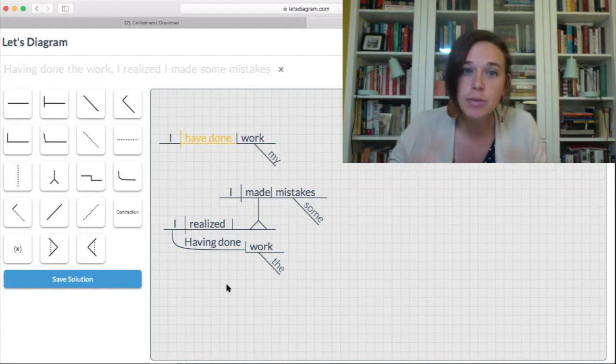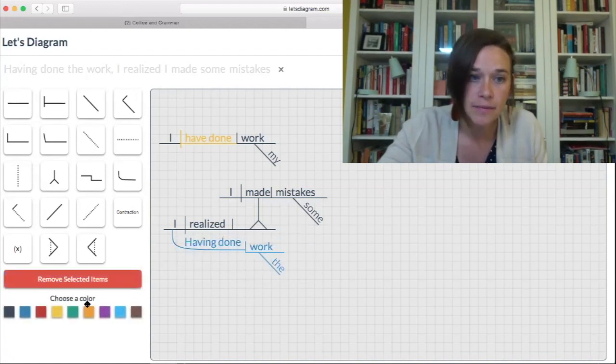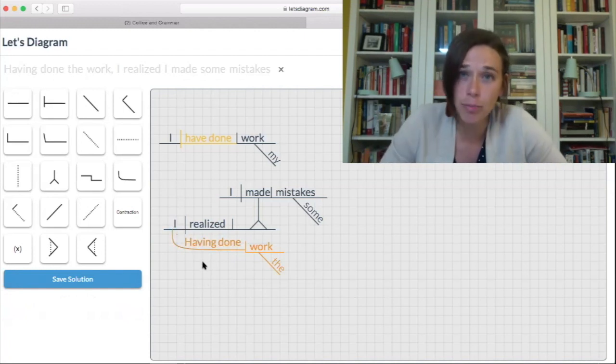So in this case, we have this participial phrase. The participle is done. It's formed from a verb. Done is a verb, but it's not acting as a verb. In this case, this whole thing right here is actually acting as an adjective. Having done the work, I. It's modifying this pronoun, I. So in this case, having is a helping verb. Again, you won't find having as a helping verb when it is the verb in an independent clause.